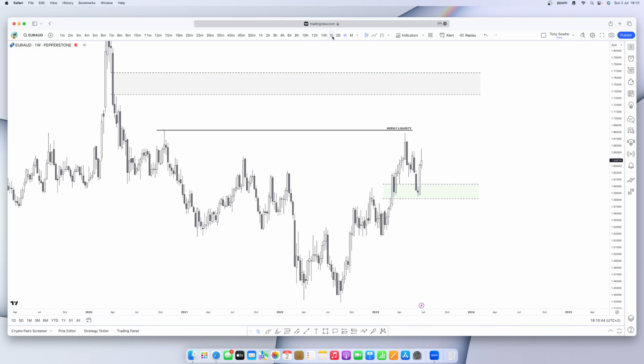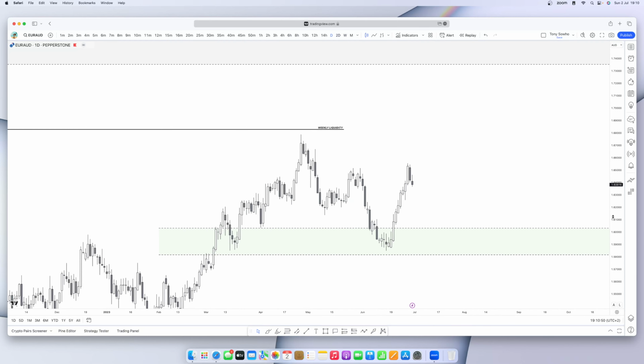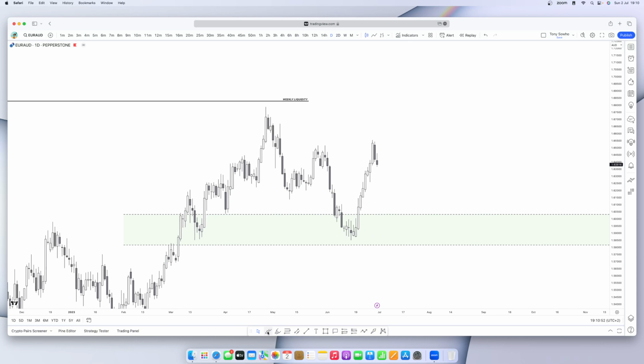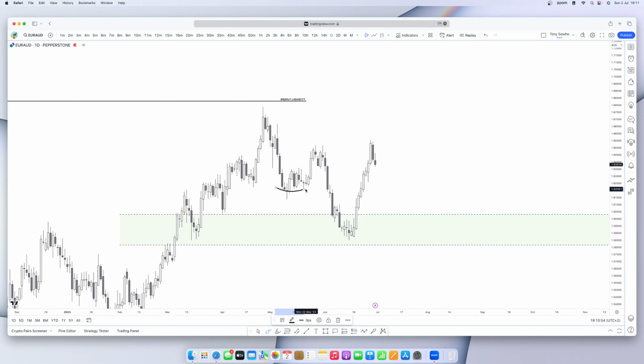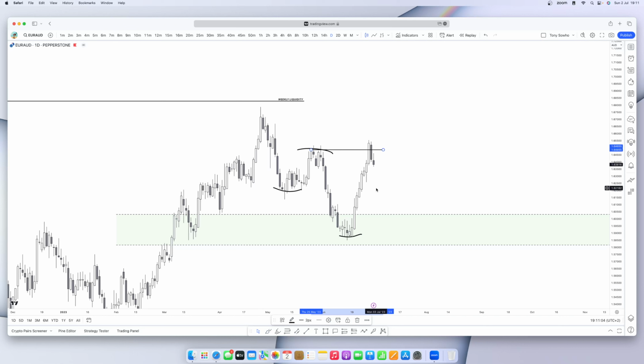Now if you scale down to the daily time frame, see what we have now on the daily time frame. We have this lower low, this lower high, and this lower low. Price now has broken structure on the daily to the upside. So the daily time frame now is bullish. Right, so where can we be on the lookout for higher pricing so we can join Euro AUD to the upside?